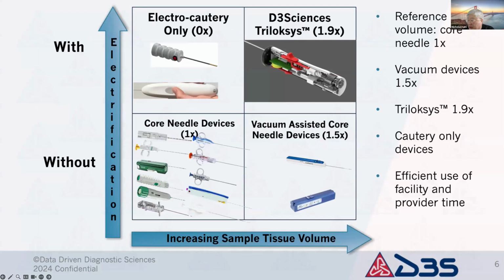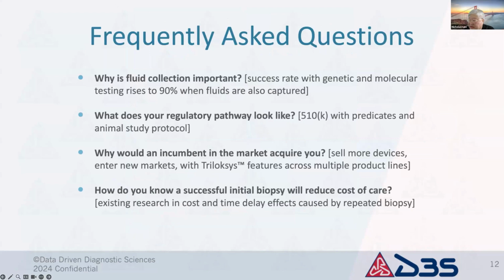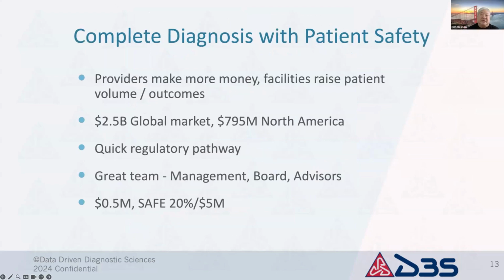To summarize my presentation, providers, facilities, patients all benefit from the use of Triloxis.